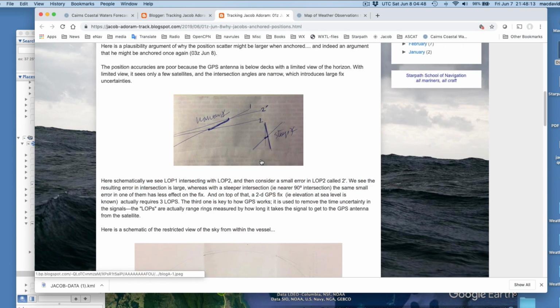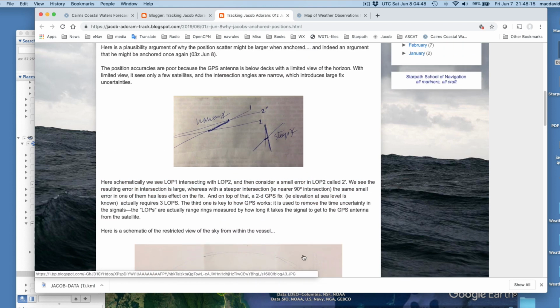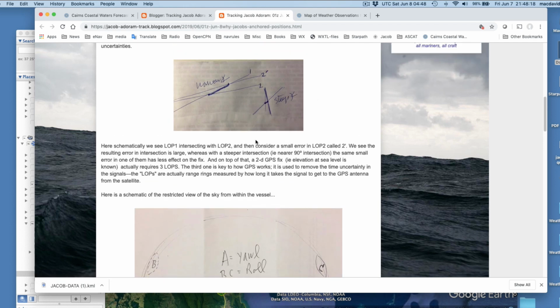I think that's clear. Okay, so what happens is when you have a limited view of the sky like this, these angles are going to intersect at narrow angles. Then, and this is always the issue, all these lines have a little bit of error. And if one has a little bit of an error, let's suppose it's not really 2. If it's 1 and 2, I had a fix here. But if 2 is just a few degrees wrong, then that scissors up this line like that, and then you get a fix up here. So this is a fix up here.